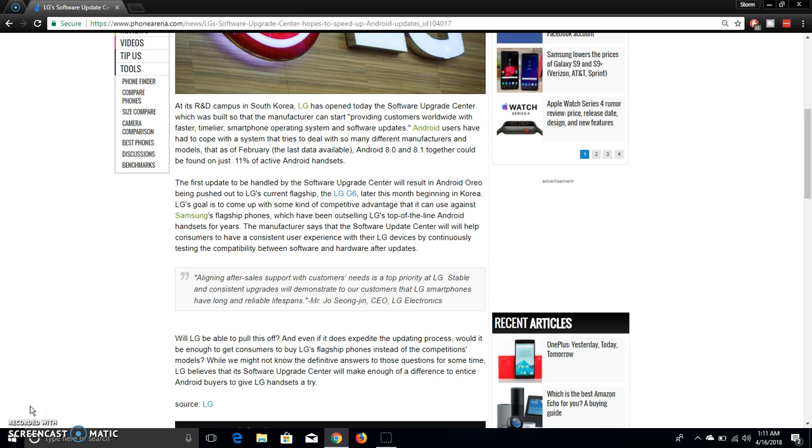Android users had to cope with a system that tries to deal with so many different manufacturers and models, that as of February, 8.0 and 8.1 together could be found on just 0.11% of active Android handsets. So according to this first paragraph, as of February, I guess February 2018, from the last data that was available, Android Oreo is only on 0.11% of Android devices actively right now.